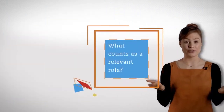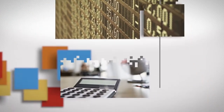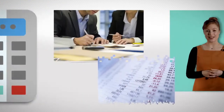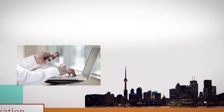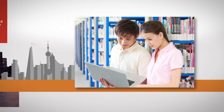What counts as a relevant role? It means a role where most of your time is spent on activities or tasks related to accounting, finance, audit and assurance, or in other related technical areas such as taxation, insolvency and forensic accounting. To get a better idea of relevant activities, go to My Experience and review the examples provided.